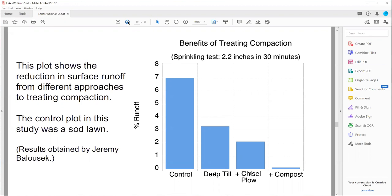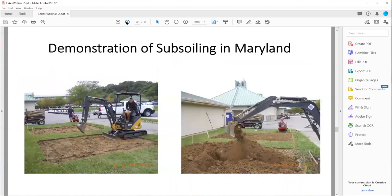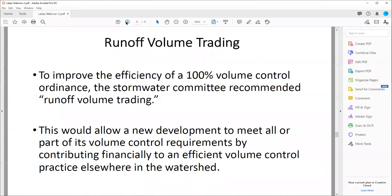After that, we did a certain amount of this here in town, but I passed this MS report on to some former colleagues of mine from when I was in grad school, and they were in Maryland, and they have really gone gangbusters with that. They're now requiring deep tilling everywhere, and subsoiling is what they call it. Next slide. Here's an example of how they do it. Some pretty big equipment, and I'm not showing you all the steps, but basically they really redo that soil down to a foot or so, and then add compost, and it's extremely effective. Next slide.